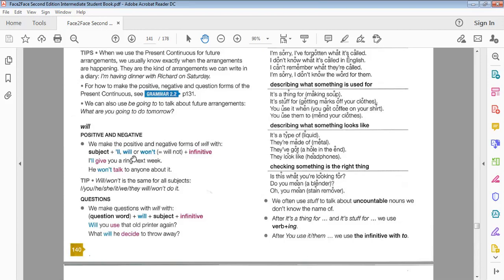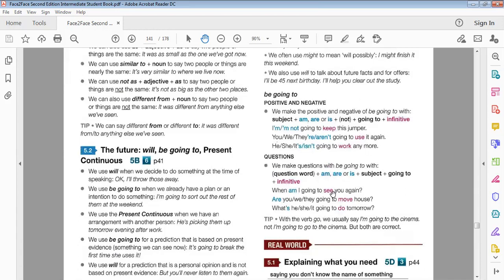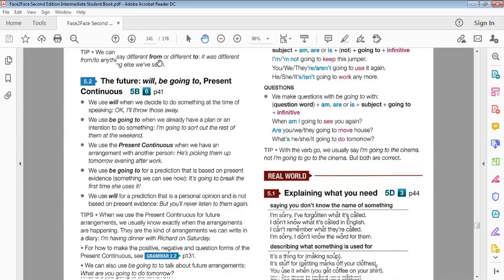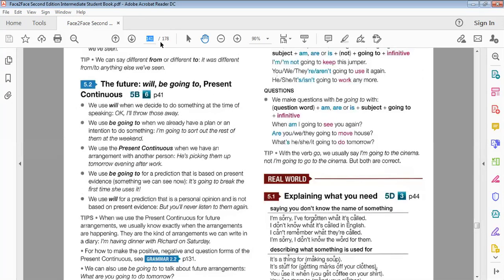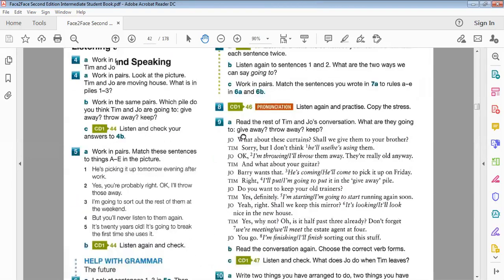So if you're going to make a positive sentence, I'll give. So you use I, and then you use will, the subject plus will, and the infinitive, right? So I think you need to take a look at this, how to make will, positive, negative, questions, how to make going to, positive, negative, questions, okay? So maybe you need to take a look at this at home, okay? All right, let's go back, and just before we end our session, let's take a look and see if there's anything worth mentioning. All right, so we saw the revision here.